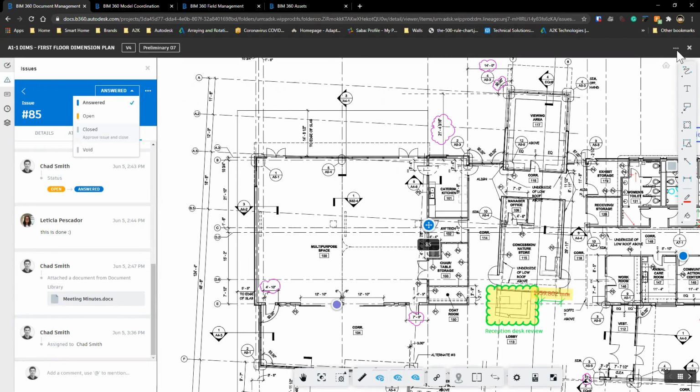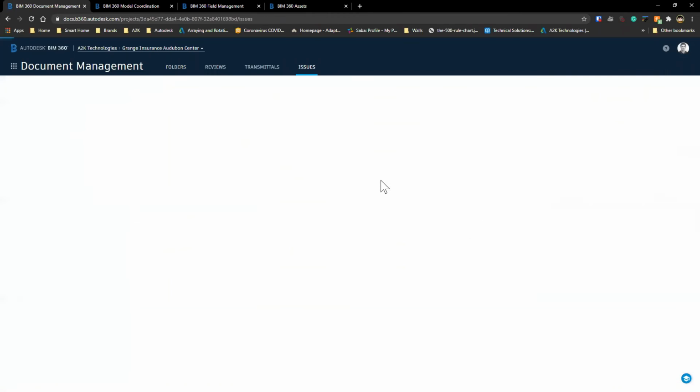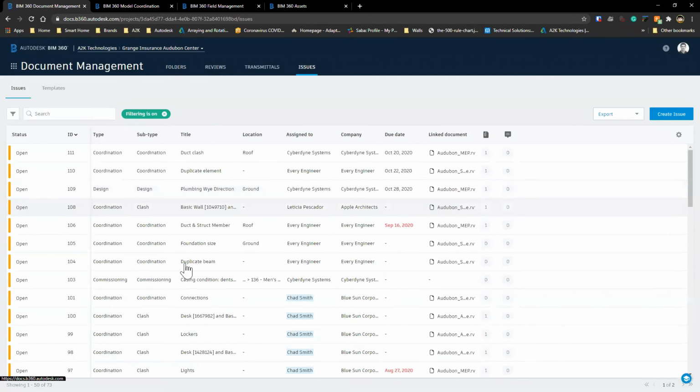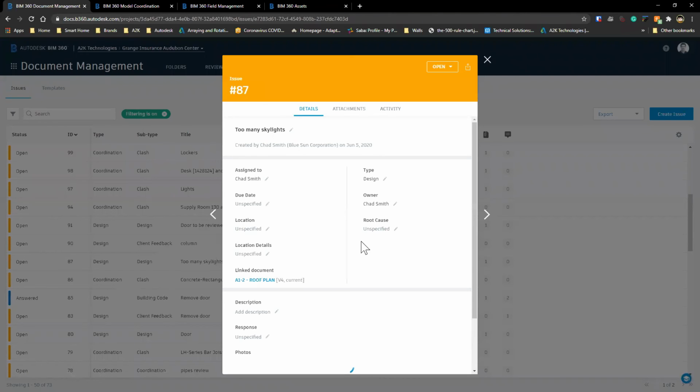Now, those issues that we raise, let's jump back over to the document management space, are now found over on the project level issues tab. Here we can see we have both design and coordination related issues. If I needed to find out what this issue was, we would select it. We would see similar information to what we saw over on the drawing, including a link through to that specific drawing so that we can go and see it in context.